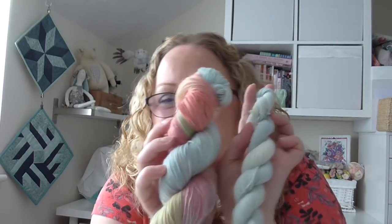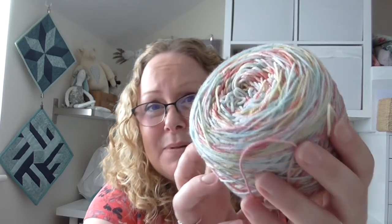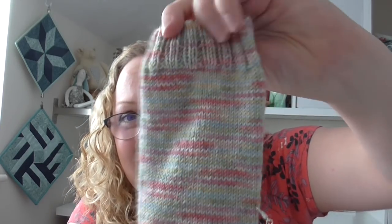And I've dyed up some little minis, and this is supposed to represent sort of cloudy sky as a contrast colour. So I've caked these up and started knitting with them. So this is how the yarn looks caked up with all the colours all together. It's really pretty. I love these colours. That's the little mini, and this is how it's going to look when it's knitted up as a sock.